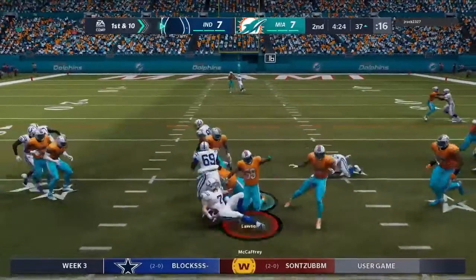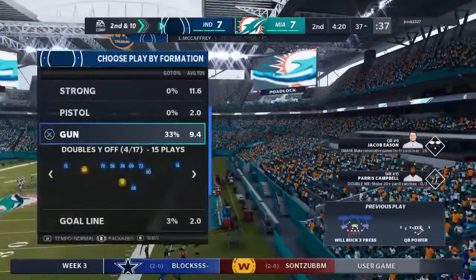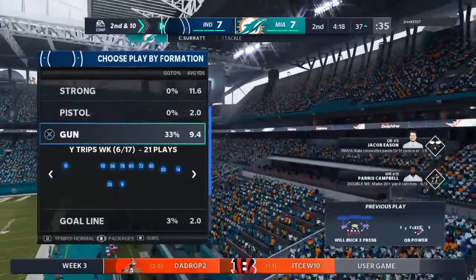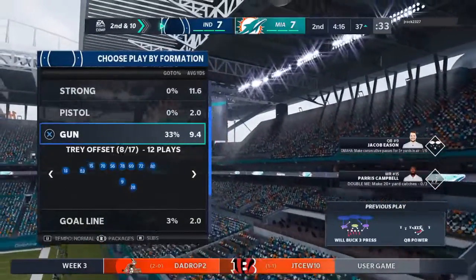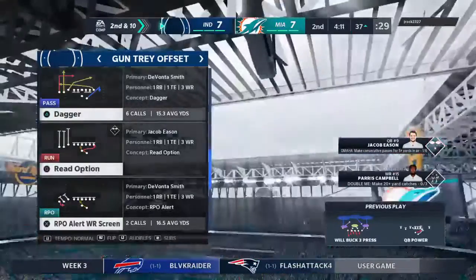Stepping up, he's going to keep it. And nothing doing. He's immediately taken down at the line of scrimmage. No gain there as he kept it himself at 2nd down. No gain on the play. Brings up 2nd and 10 at the 37-yard line.